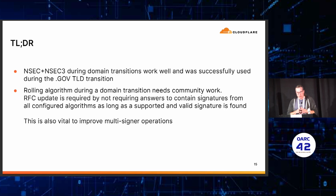So, too long, didn't read. NSEC3, together with NSEC, during domain transition works very well and was successfully used and tested during the GOV TLD transition. And that means that it's also a valid configuration to use in production for any zone that wants to use it, not just during a transition phase.